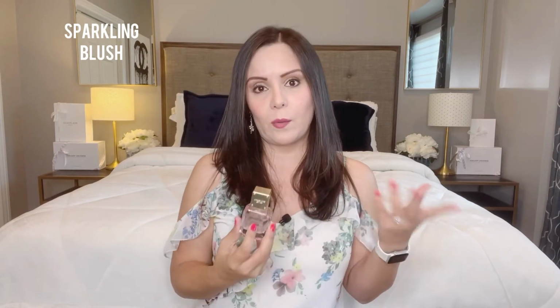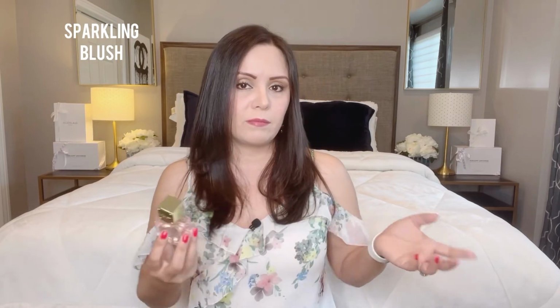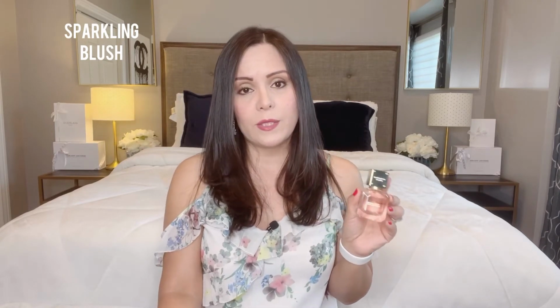Okay, so Sparkling Blush from Michael Kors. This fragrance is something I was not going to get because I had a bad experience with another Michael Kors fragrance that I did not like, but that's another story. And this one absolutely redeemed the brand for me because it's beautiful. It's absolutely gorgeous. It lasts on me a good 4 hours as well.